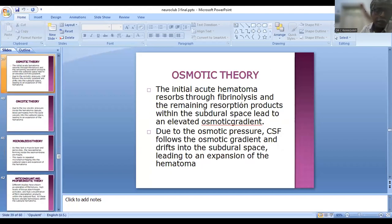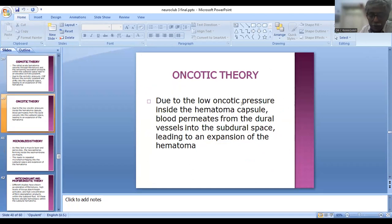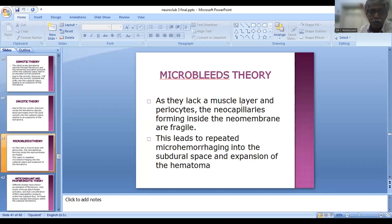See, there are many theories postulating the pathophysiology of chronic subdural hematoma. One is the osmotic theory, another is the oncotic theory. These two theories come under the propagation theory. Next one is the microbleed theory.